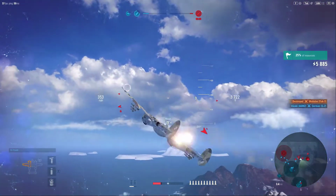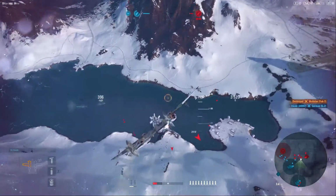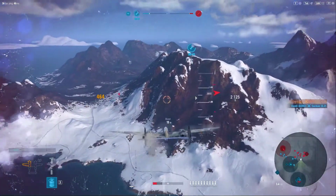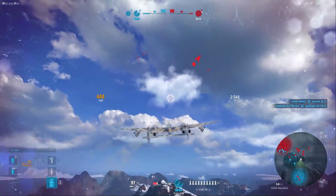Man, this is their spawn, isn't it? I just realized that. I'm in trouble. It's okay. I'm not in a capture zone. And I have the zoom. See you guys. And we got targets over here I should be going after.